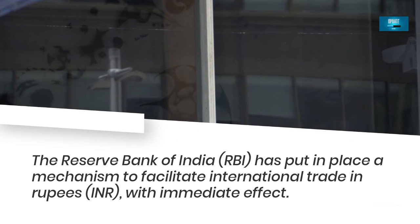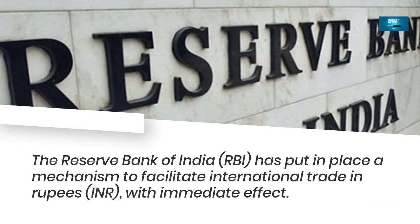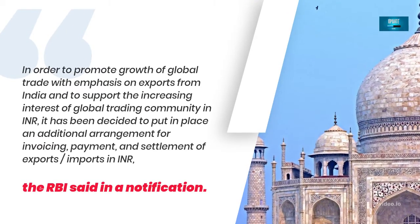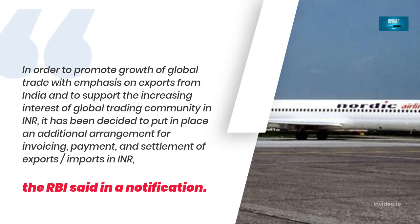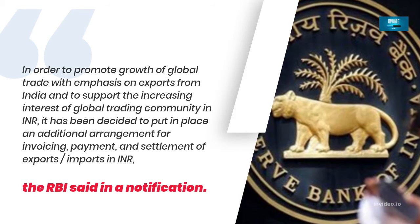The Reserve Bank of India, RBI, has put in place a mechanism to facilitate international trade in rupees, INR, with immediate effect. However, banks acting as authorized dealers for such transactions would have to take prior approval from the regulator to facilitate this. In order to promote growth of global trade with emphasis on exports from India and to support the increasing interest of global trading community in INR, it has been decided to put in place an additional arrangement for invoicing, payment, and settlement of exports, imports in INR, the RBI said in a notification.